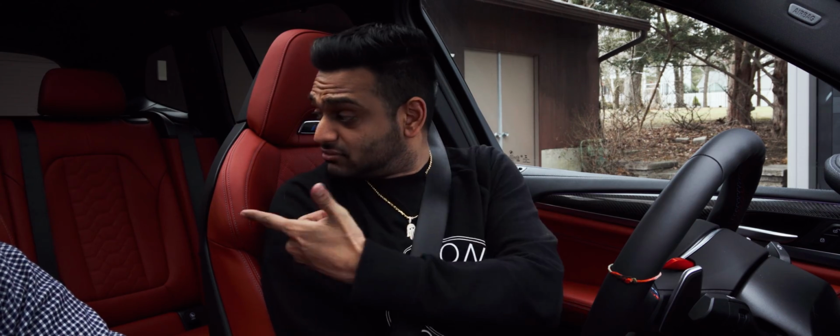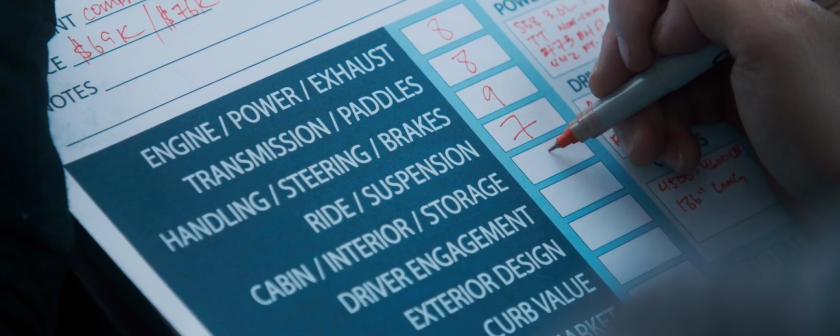Speaking of the trunk size, we have a full-size human being in the back if you'd like to wave at the camera for us. There she is. So I think the trunk size is big enough. And also, it's fully reclined too, and she's still back there. All right, so let's move on to driver engagement.